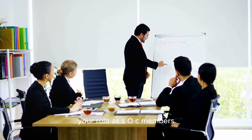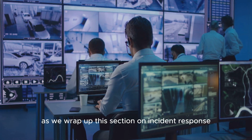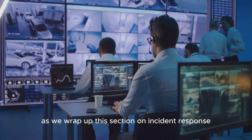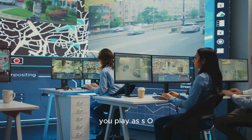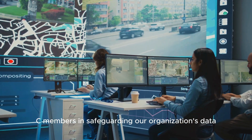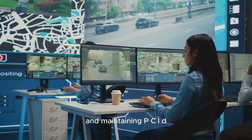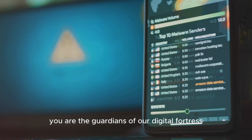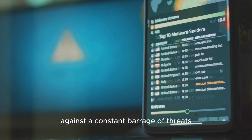Your role as SOC members, guardians of our data security. As we wrap up this section on incident response, it's important to reiterate the crucial role you play as SOC members in safeguarding our organization's data and maintaining PCI DSS compliance. You are the guardians of our digital fortress, the first line of defense against a constant barrage of threats.